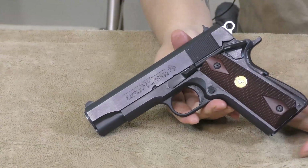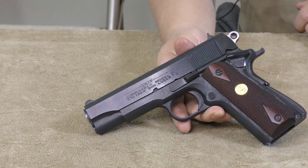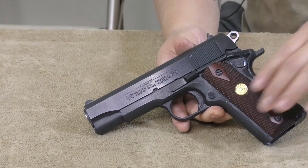Another classic, this one here, Colt Commander 9mm. Another great setup. Love it. Blued, classic look. Just have to have one of those.